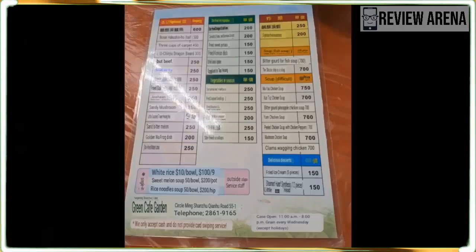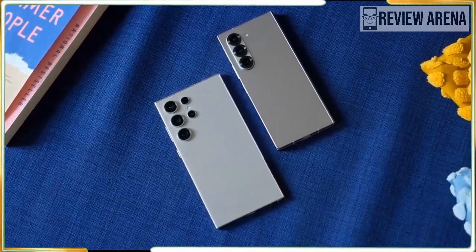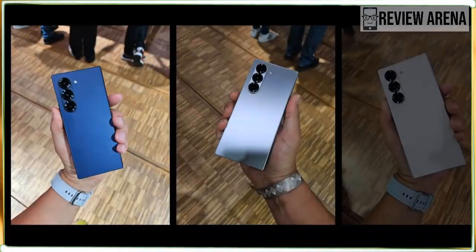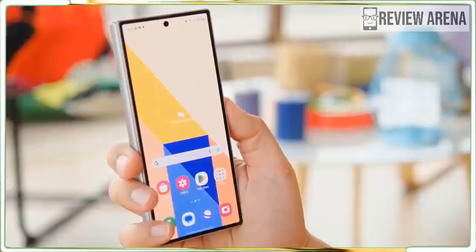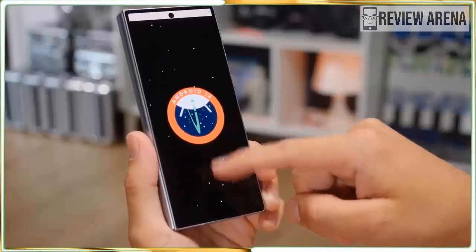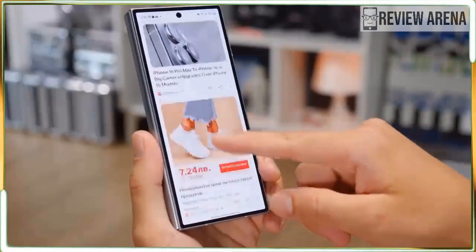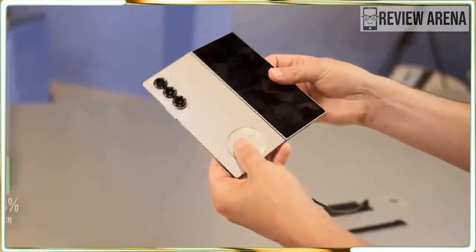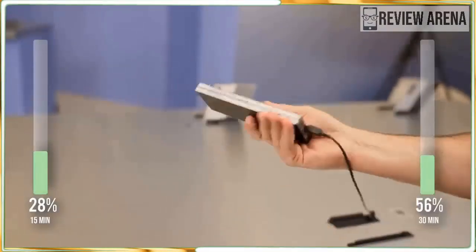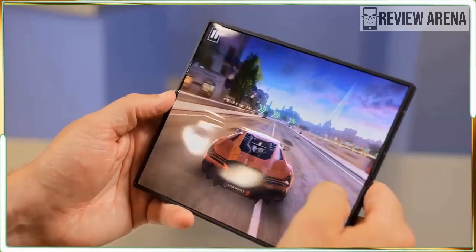The Galaxy Z Fold 6 supports the same 25W charging as the last couple Galaxy Fold models, and it's getting a bit annoying when there is a better charging technology out there. The Fold reached 28% after 15 minutes of charging and 56% in 30 minutes, which isn't terrible, but the OnePlus Open's 67W charging goes to 50% in 15 minutes and 85% in 30 minutes.